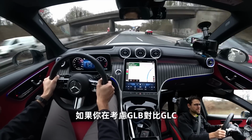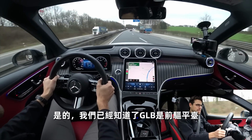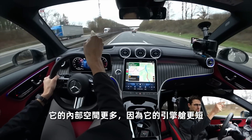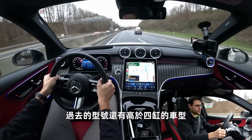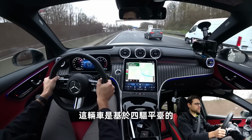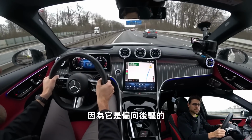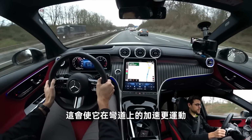If you consider GLB versus GLC, what difference does it make, especially in driving? Yes, we know the GLB, being the front-wheel driven platform, has more space on the inside because of the shorter hood. This one has the longer hood, past models because you could also get more than a 4-cylinder. This is now not an argument anymore, basically. But this one here, being the rear-wheel driven platform, has more dynamic character when going out of the corners, because even the all-wheel drive has a rear-wheel bias. That makes it sportier when accelerating out of the corner.